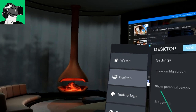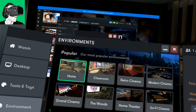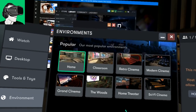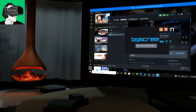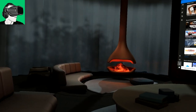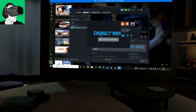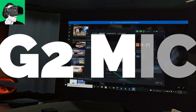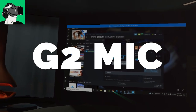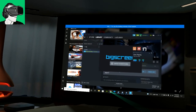Okay, so now what we're going to do is go to environments and check this new classroom. Just before we check the classroom, if I was to move this out of the way now, this is the home that you get when you first go into Bigscreen. It is pretty amazing, I have to admit. And the other thing is, with Bigscreen, you have the ability to manage your actual computer from here as well, like a virtual desktop. So, for example, I can click on this.